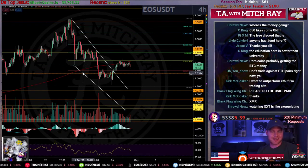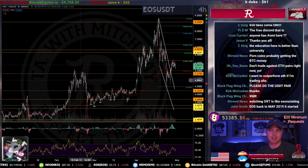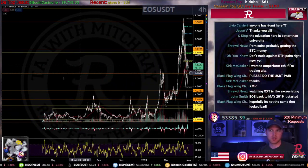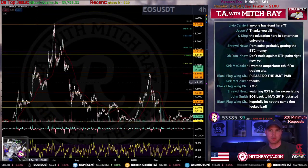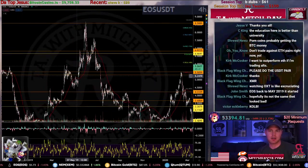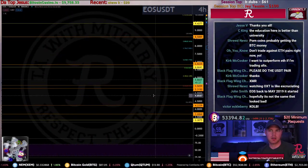Hidden bearish divergence, just like the rest, below the 200 moving average. Maybe you're coming back to test 530. Major ice line from history. It's like a zone, but I think I plotted that way back. Gotta go way back.